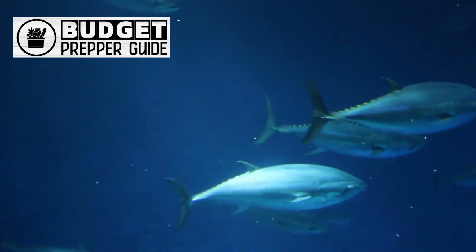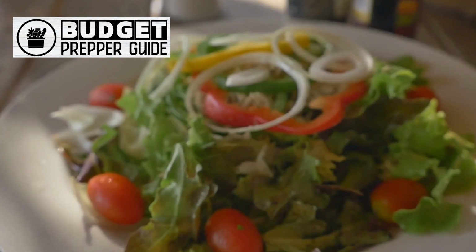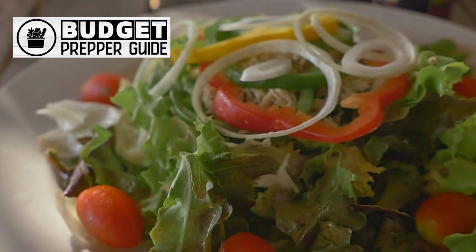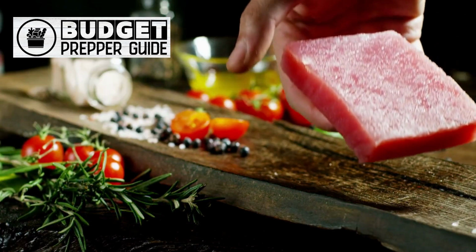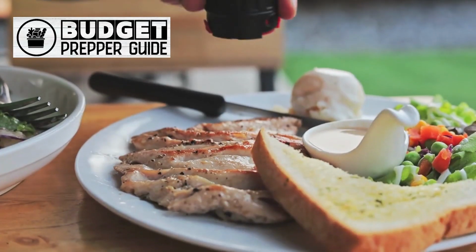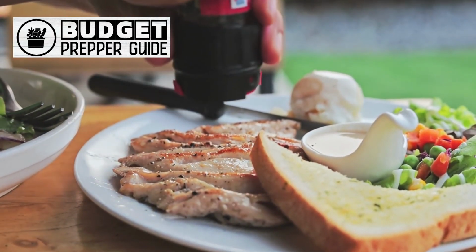Tuna comes in oil, water, or brine, and each has its own flavor profile. Oil-packed is richer, great for salads or eating straight from the can. Water-packed is lighter, perfect for mixing into pasta or casseroles. And let's not forget, you can make killer tuna salad with just mayo, salt, pepper, and a fork.